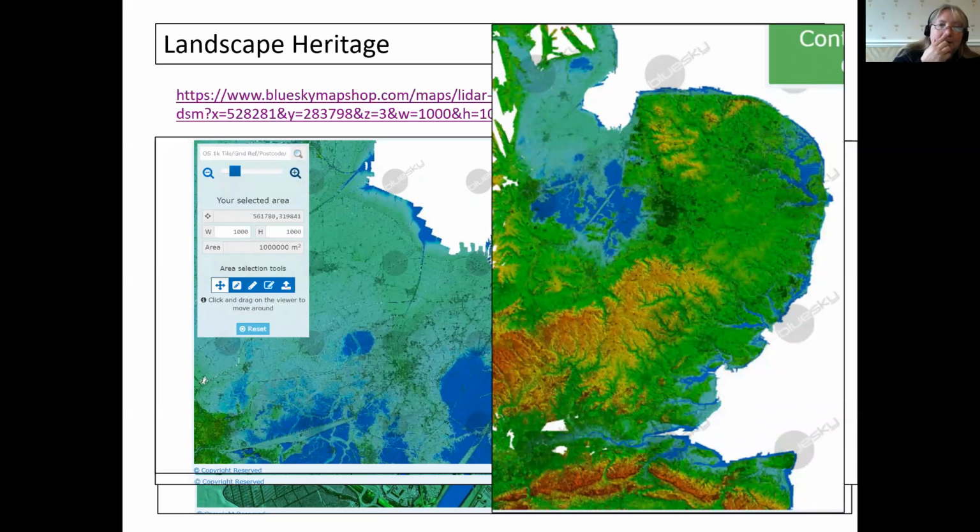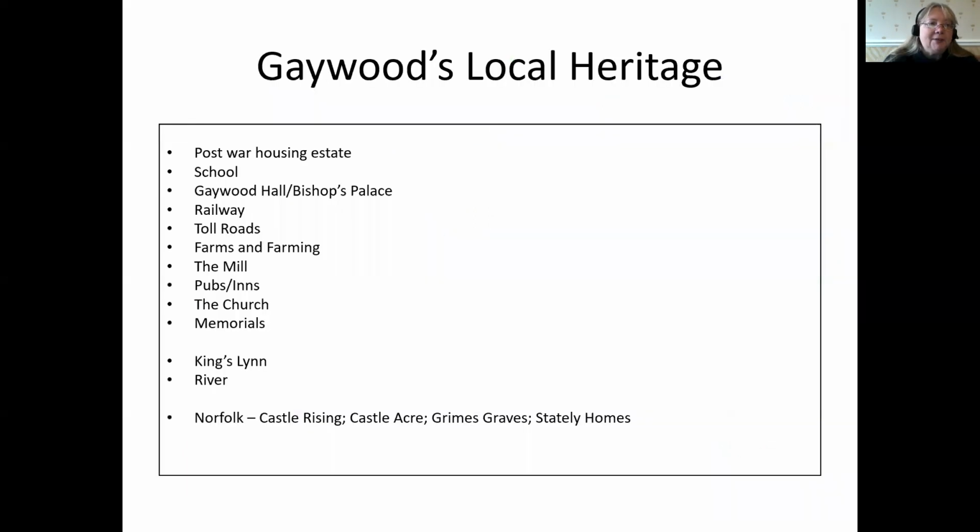And of course you can pull out and see the whole of the region, which shows not only the whole area of the fens, but you can see the Broads over on the east coast, and you can see all the low-lying land on the east coast, including the Thames estuary. So all of those of us who are in trouble from global warming. Okay, so just from looking at maps, and here I was pulling out for the schools in Gaywood, what we could just see from their map of different things that they might go off to explore. So things like the railways, toll roads, mills, all sorts of things to do with postal housing. And that's without actually even going into King's Lynn itself.